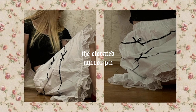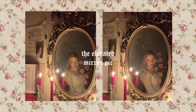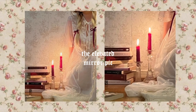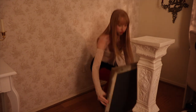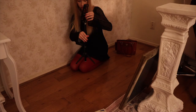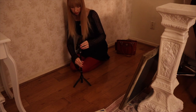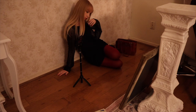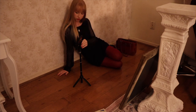Next, I want to show how I go about doing these elevated mirror pictures. They're basically just regular mirror pictures, but without my phone actually showing. I think this is a fun way to do self-portraits or show little details of your outfit. I start by actually taking my mirror off of the wall and putting it on the floor. The important part here is the angle of your camera. Now, I like to put my phone in front of the mirror but off to the 45-degree angle.